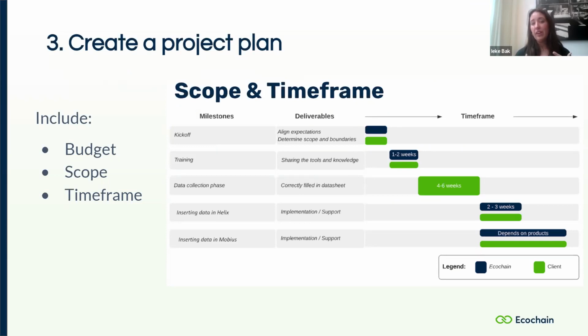Then there's going to be kind of training of how to do it in the tools, for example, and also the data collection phase that you see here. That's usually the biggest and longest part of this whole scope and time frame. And that's why it's really important that you understand where you need to get the data from, who's responsible, and that they're all really aligned on what they need to deliver. Because if this data collection phase goes over time, then the whole project also gets longer. So that's really good to have in mind.